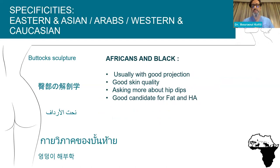Africans and Black people are really gifted by God. So we have here the best scenario, with very good projection, a very nice slope from the back to the buttocks, and very good skin quality the majority of the time. They are really asking more about hip dips than projection, because they already have good projection. And they are both candidates for fat or hyaluronic acid.